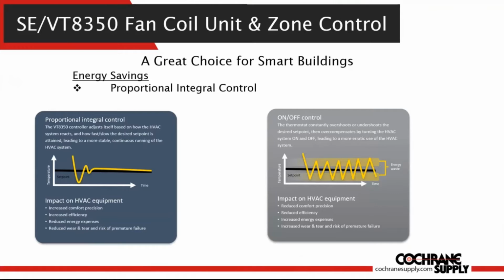The 8350 room controllers employ a proportional integral, or PI, control loop. This means that over time the loop will tune to the space requirements, keeping the space temperature closer to the set point, thus reducing overshoot. This translates into more comfortable occupants, higher efficiency, less energy usage, and less wear and tear on the mechanical equipment.